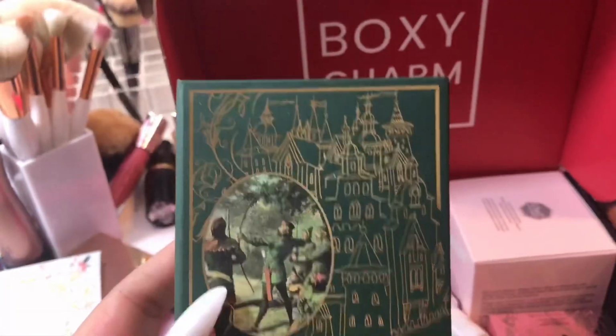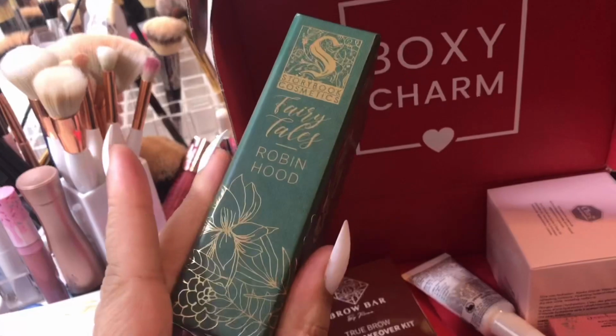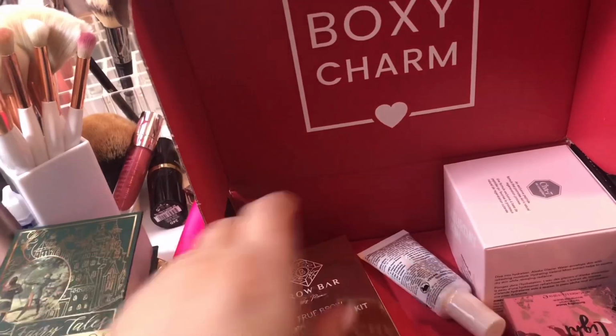Boom. Once again, retail $35. I really like this. I think it's very, very cute. The colors, we'll see what we can do with those.